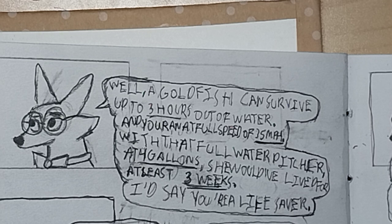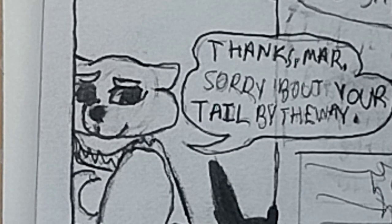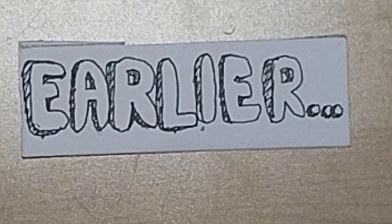Well, a goldfish can survive up to 3 hours out of water. And you ran at full speed of 35 miles per hour. With that full water pitcher of 4 gallons, she would have lived for at least 3 weeks, and she was found that same night. I'd say you're a lifesaver. Thanks, Bear. Sorry about your tail, by the way. I was going for your scruff.